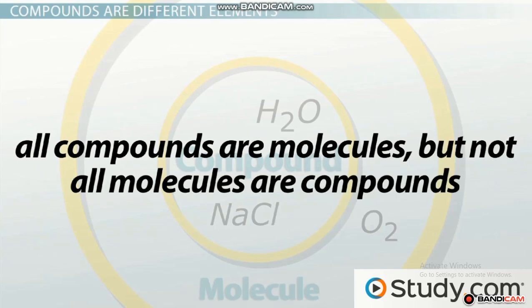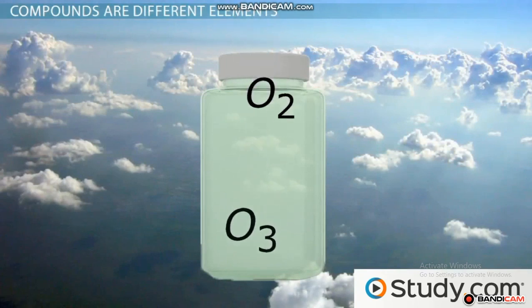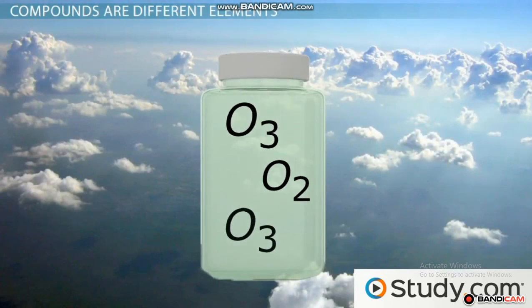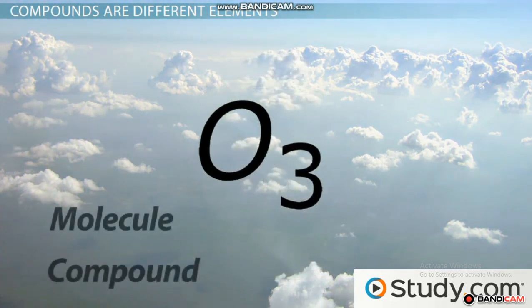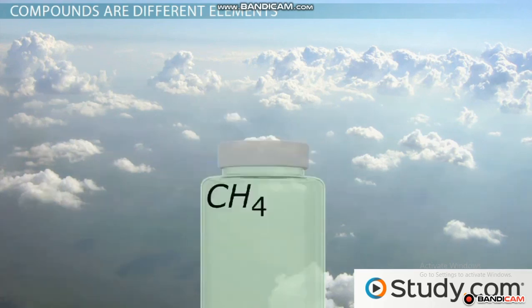Let's look at a few more examples to see how this works. If we were to take a sample of the air in the atmosphere, we would find many different combinations of atoms. We already know about the oxygen molecules floating around, but there's also ozone. Ozone is a gas made of three oxygen atoms that protects us from harmful UV radiation. Because ozone is made of more than one atom, it's a molecule. But is it a compound? It sure isn't. It's only made of oxygen atoms, so it doesn't fit the rule of different elements making up the group.